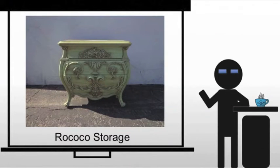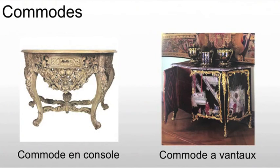Rococo storage is really going to encapsulate a lot of the ideas that we've talked about in terms of the Rococo. So we will see the use of commodes, either the commode and console or the commode vanto. And the console table commode is basically a table with a single drawer. So suddenly the table is taking on this singular form of the drawer. It's not really a storage place, or maybe it is, but only for those small things you might have around. And you can see how sculptural, how ornate this would be.